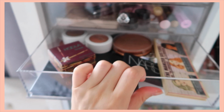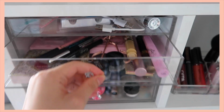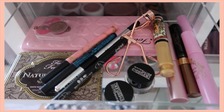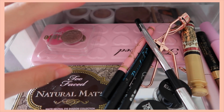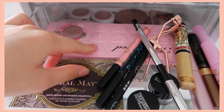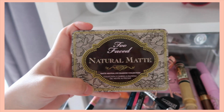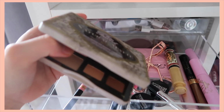So there's that. And then on this top drawer over here, I have all of my eye products. So I have two eyeshadow palettes, and both of them are from Too Faced. This one right here, it's the Natural Matte Palette.